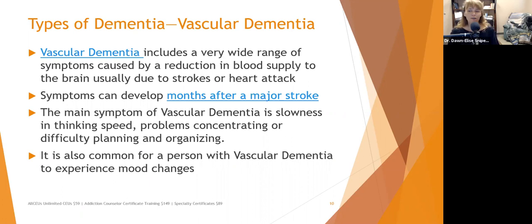It's also common for persons with vascular dementia to experience mood changes. If somebody starts having mood swings or becomes particularly irritable, aggressive, depressed, it needs to be checked out. You don't want to wait. If it's one day, you might kind of wait and see how they're doing tomorrow, depending on the degree. But if it goes on for a couple of days, it's definitely worth getting checked out.